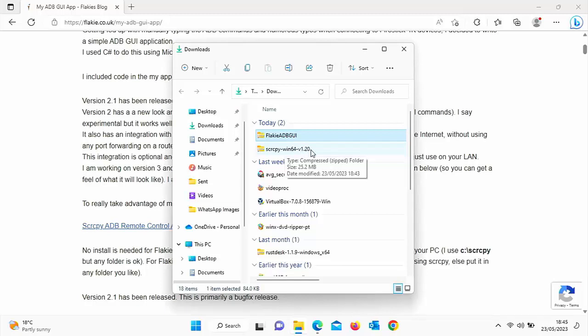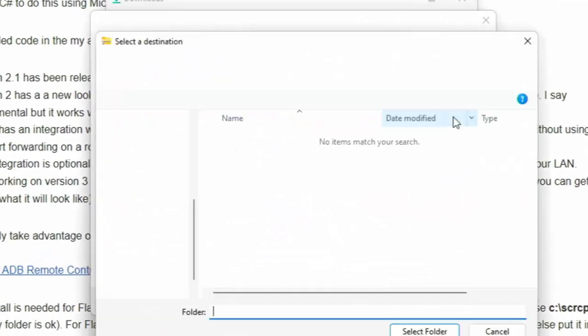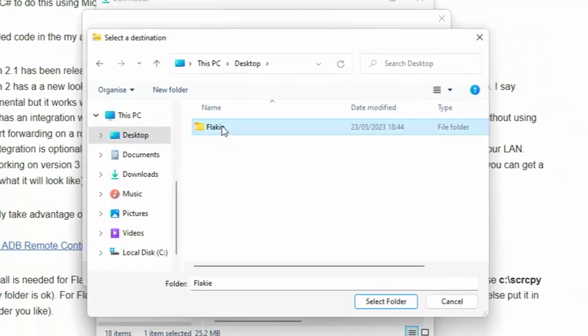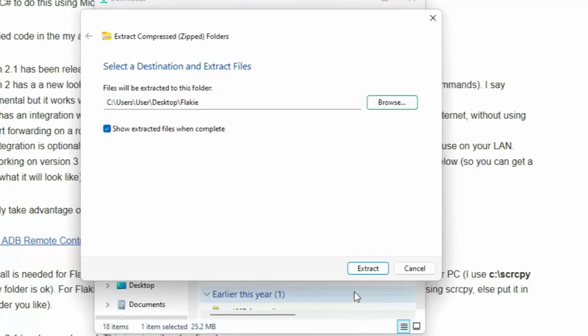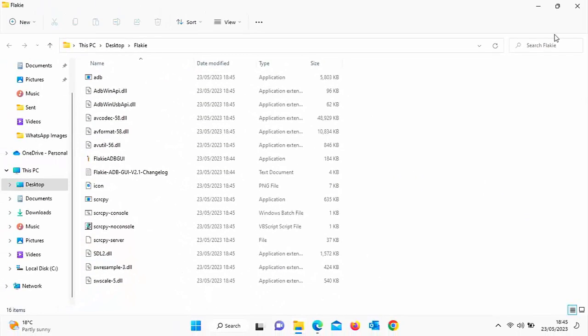Win64 version 1.2.0. So right click on that, click on Extract All, click on Browse, go to Desktop. So click Desktop, double click on Flaky, click on Select Folder, click on Extract. And there we are. That's all the files we need. So click on the cross in the top right-hand corner there.